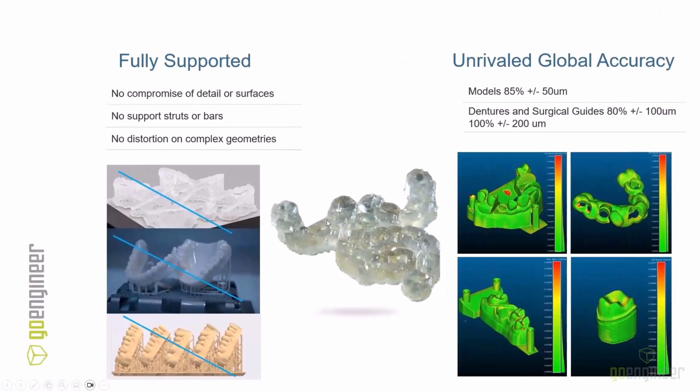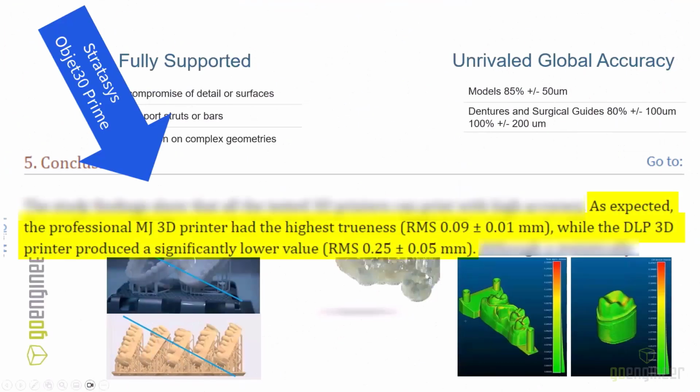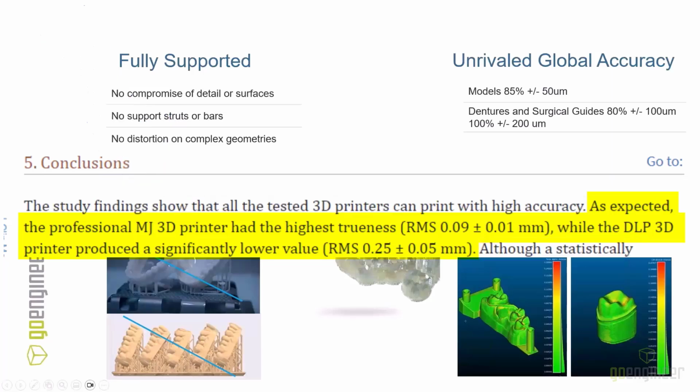There was a study that was recently done. It was a white paper. And in that white paper, they identified for surgical guides specifically that PolyJet outperformed every other digital manufacturing methodology that they tested. And it's very widely adopted for that application.